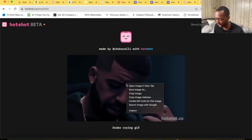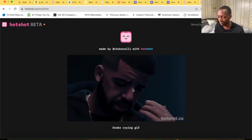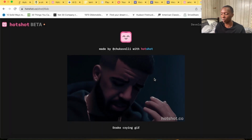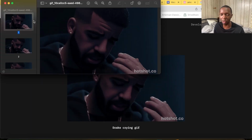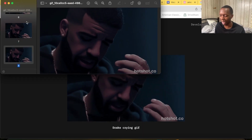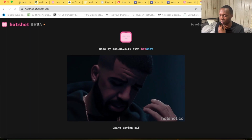Then, of course, you can download it, but the downloading is weird because you have to save it kind of like as 8 frames of images instead of a true GIF. So it's not perfect yet, but I'm sure they'll be working on it. As you can see, it was like 8 frames. Definitely not what we're supposed to be looking for, but I mean, hey, they're working on it. But this is pretty cool, I still think.